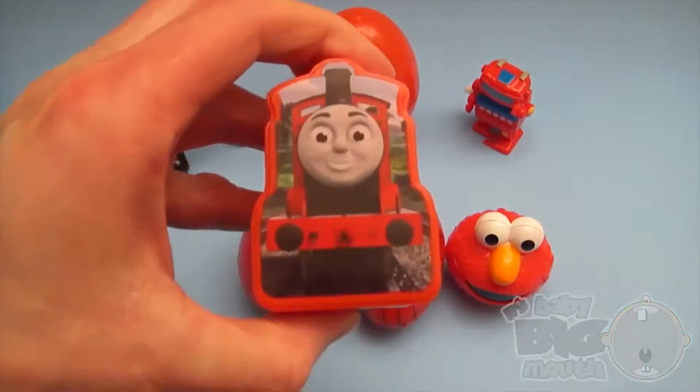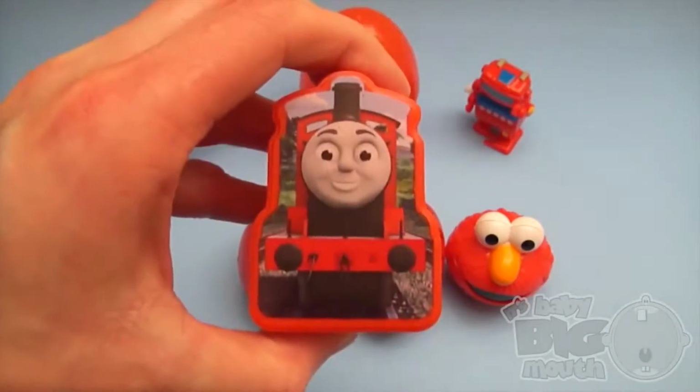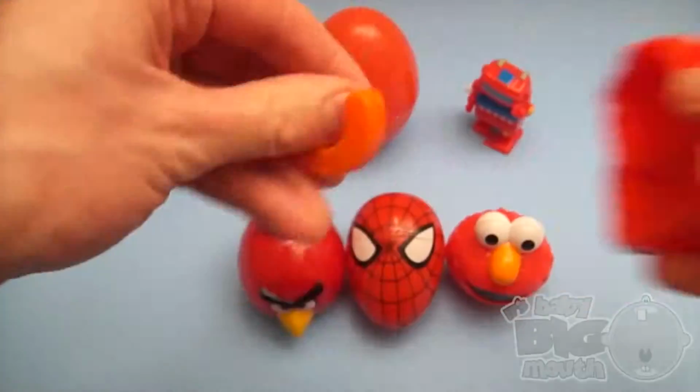Surprise! It's a Baby Big Mouth Surprise Egg Learn-A-Word. Having fun with arts and crafts.